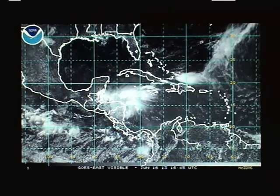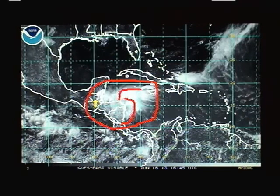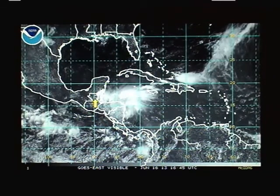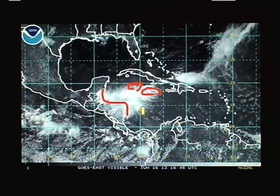You can clearly see on the visible satellite imagery here what I'm talking about, this area of showers and thunderstorms. A little bit of a curved structure to it if you use your imagination just a little there. Otherwise, it's just more of a tropical disturbance than anything else. The Hurricane Center giving it a 30% chance of development. It will bring, as it is now, and it'll continue to do so, heavy rains to portions of Central America, maybe up here to the Cayman Islands, and maybe a little bit of rain shower activity to Jamaica.